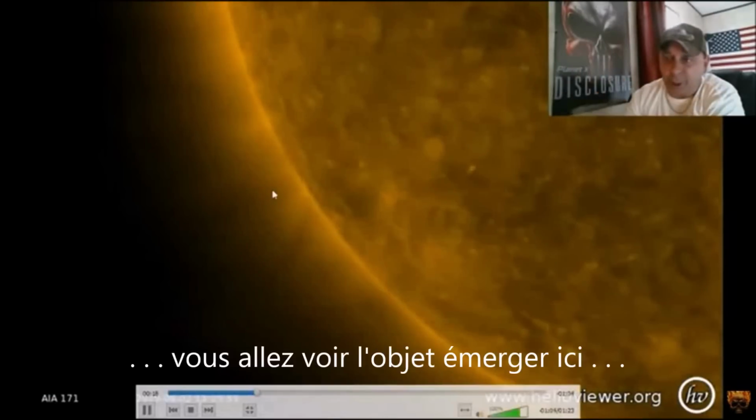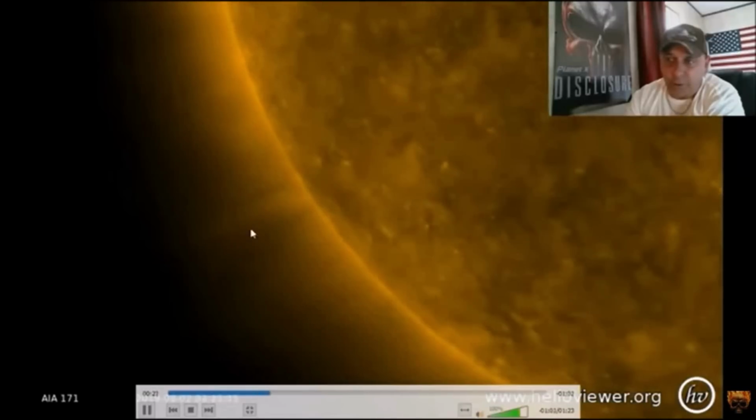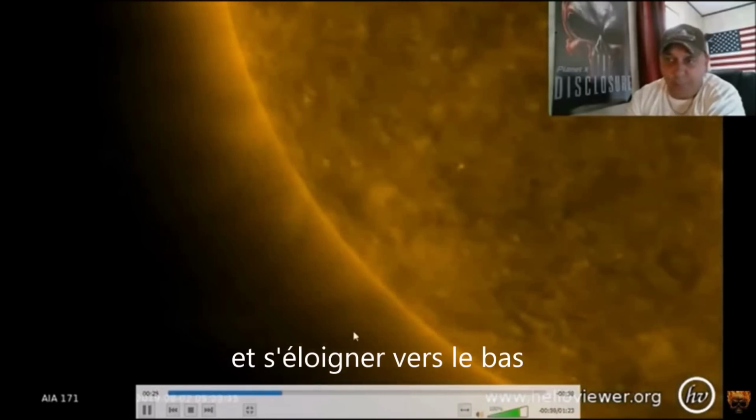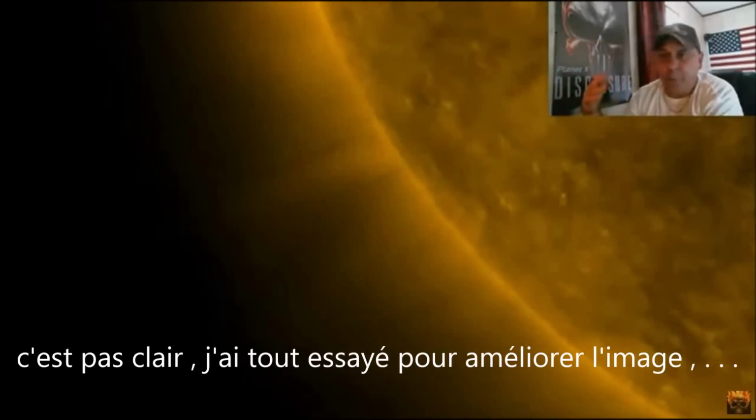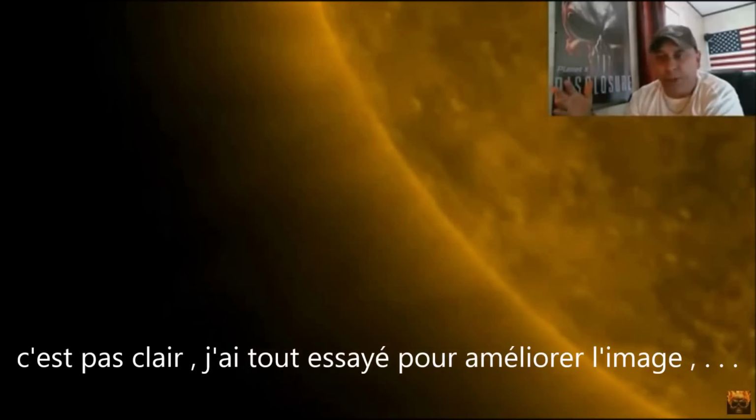And you're going to see the object come from back over here, and it's moving downward. It's kind of obscured. I did everything I could to kind of, maybe brighten it up. But whenever you do that, you kind of lose the object, because this was in a different angstrom of extreme ultraviolet light. This is on the 171 on the SDO. The one that we just viewed in the purple from 2017 was in the 211 angstroms of extreme ultraviolet light.